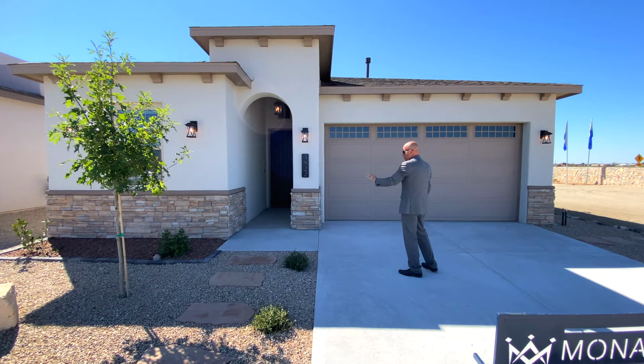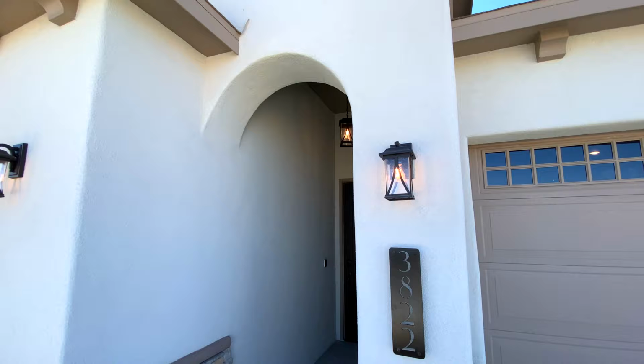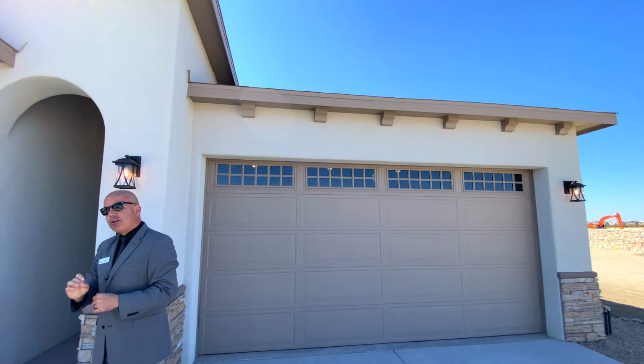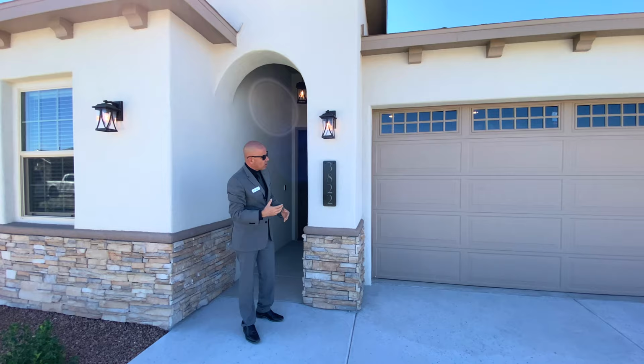I love outside stone. And then look at these coach lights, not your standard type coach lights that you see out there. They're standard for Monarch, but for our competition, not so much. So you have 4 coach lights all the way across the home to give it that really nice, beautiful light pattern that you always want to see when you drive up to a home, especially in the evenings. And of course, synthetic grade stucco. We don't reserve this just for the model home. We do these special for all of our clients. Just makes the home look that much better.